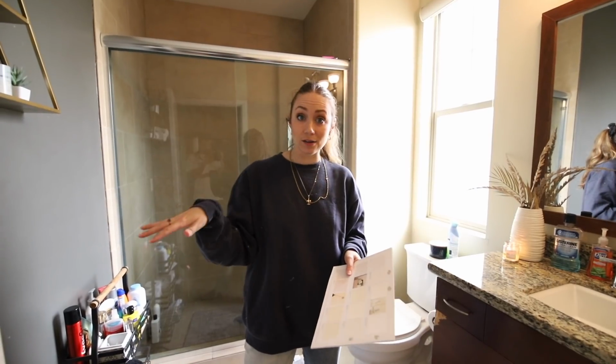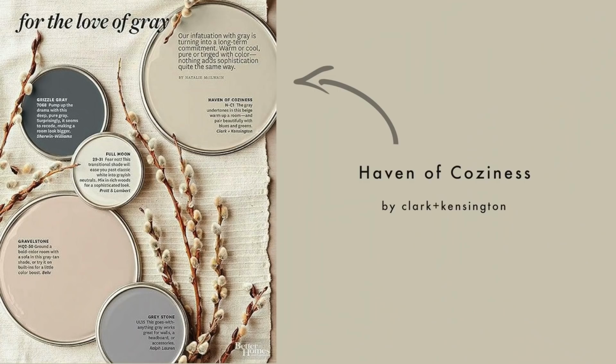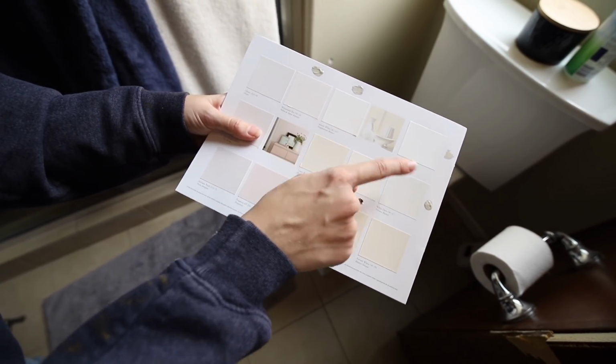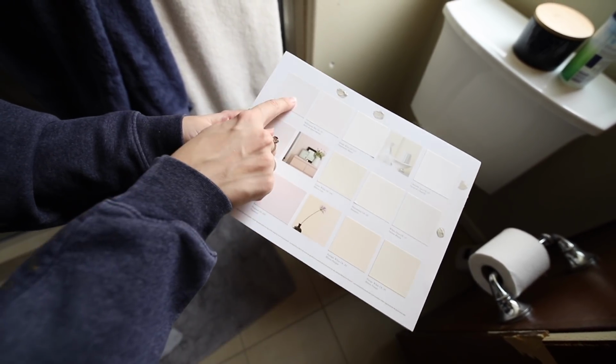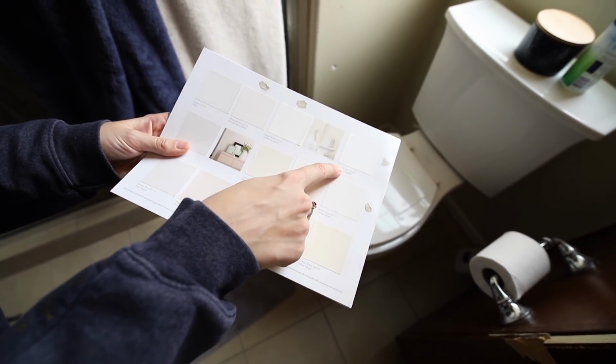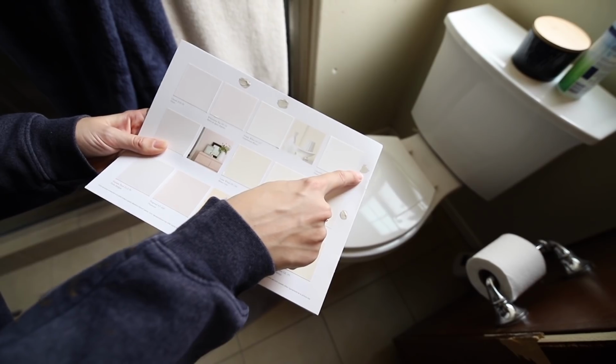So throughout the rest of the house, they used a Clark+Kensington paint color called Haven of Coziness, and it's beautiful. I put a little swatch here so that I could see it next to the paint color options for the wall. Where I originally thought that we were gonna go with an oyster color, we are leaning towards Chantilly Lace with this as an accent on the cabinet. Clean this baby out and get started painting.